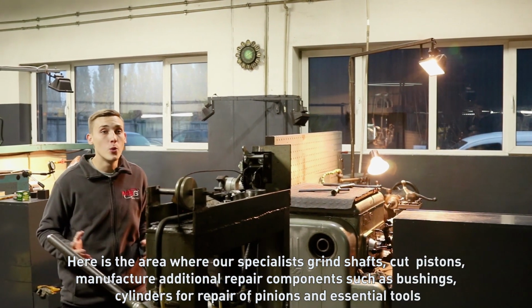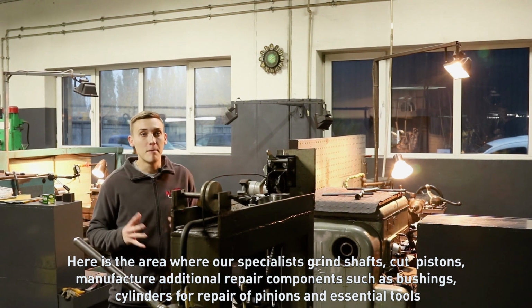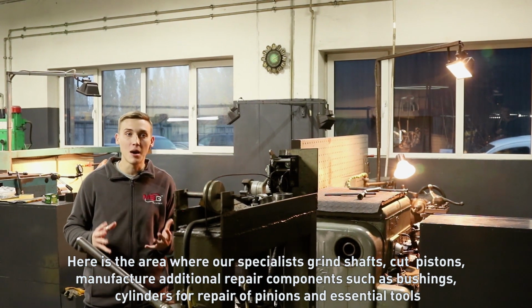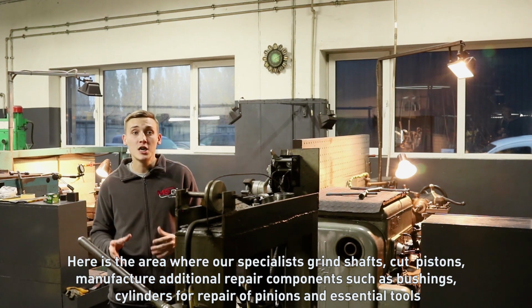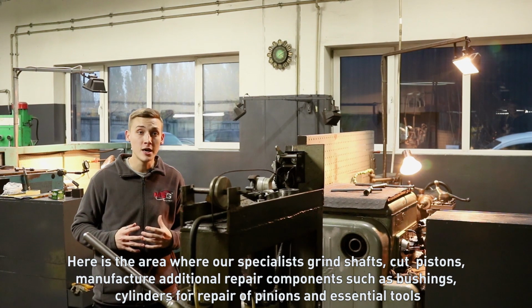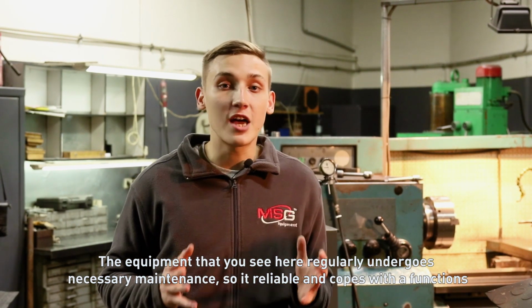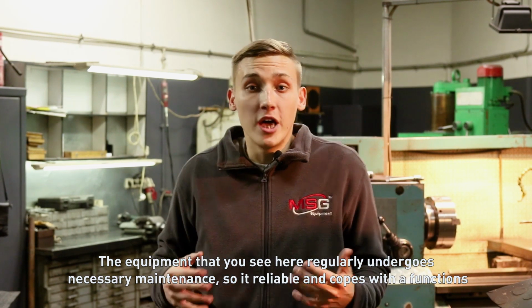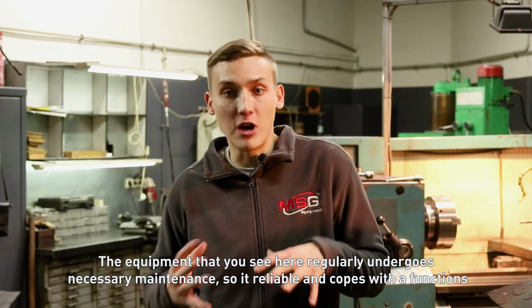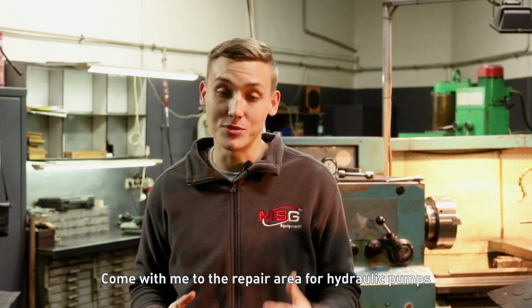Here is the area where our specialists cut pistons and manufacture additional repair components such as bushings, cylinders for repair of pinions, and essential tools. The equipment that you see here regularly undergoes necessary maintenance, so it's reliable and copes with the functions. Come with me to the repair area for hydraulic pumps.